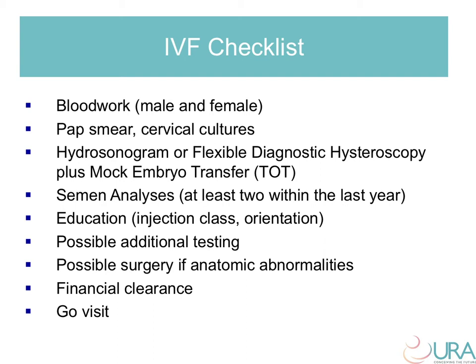There may be additional testing your doctor asks you to perform in addition to these items on the checklist, and if any underlying anatomic abnormalities are found, he or she may recommend performing surgery prior to starting your cycle. Financial clearance must be obtained. Whether you are using insurance or paying out of pocket for services, arrangements must be made prior to starting the IVF cycle.